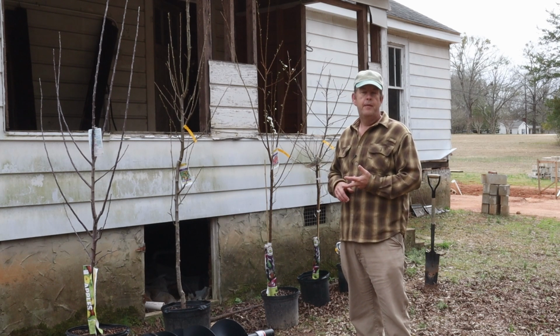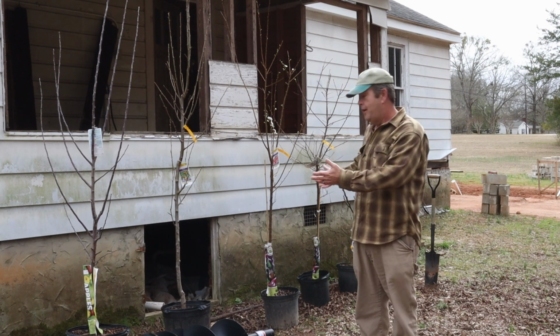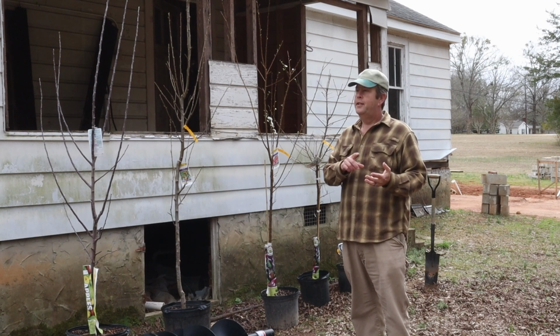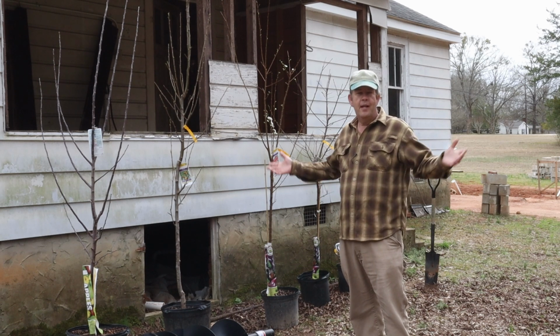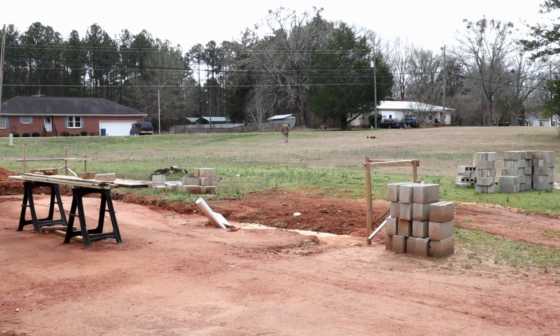But these are going to benefit me in a lot of different ways, and that's what we're going to talk about today, because these are going to help me with security at the house. They're going to help me with food. They're going to help me save money. And at some point in the future, I'm wanting honeybees. They're going to help with that. Plus, they're just going to make the whole place look better, so more aesthetically pleasing.